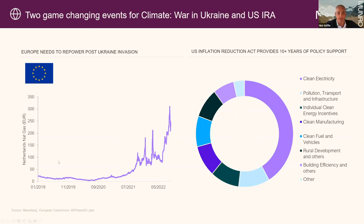The two big things that have changed is, firstly, obviously, Europe realizes they can't rely on Russia for gas. And even if the war ended tomorrow, I suspect they would not make friends and rely on Russian gas. And so from that point of view, Europe, gas prices are roughly 50 to 100 times higher than they were a year ago. They need to accelerate the transition.